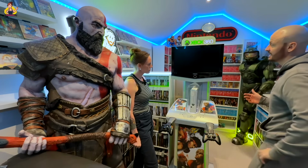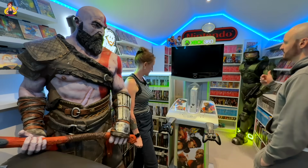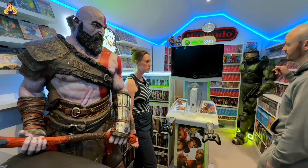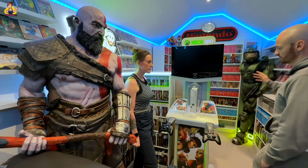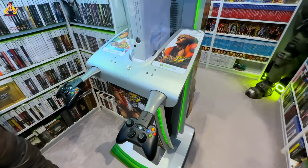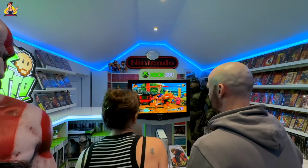But I've had about 5 or 6 kiosks over time. I've had PS2, Xbox One, what else have I had? Wii U, some others. But this is the one I've always kept because even though it's probably the most common of all the kiosks, I think it looks great. Yeah, it looks stunning. And I actually use it. Do you know what I mean?